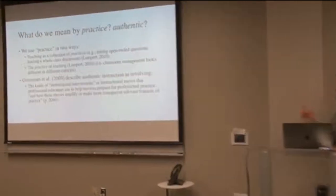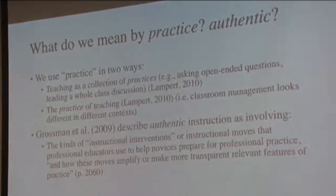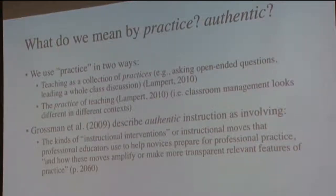So, practice has been a bit of a challenging word for us to work with. We've pulled from Lampert's definitions of practice, and focused on two uses of it. Teaching is a collection of practices, such as asking open-ended questions and leading a whole class discussion, and the practice of teaching. For example, you can learn classroom management inside of a teacher education program, but classroom management is going to look different in different contexts. So it's that idea of the thing in use, in the context in which you're actually going to be doing it.